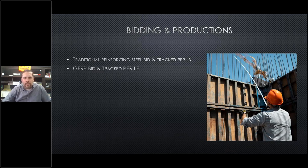Now with GFRP, we have linear footage. When we bid our first project, we had to get a little creative, and I actually ran all the calculations to convert the equivalent of the number 4 GFRP backwards into a number 4 steel bar. I had to do that because we were accustomed to weight versus linear footage. Even our crews in the field are used to tracking production per pound. They would report back to the office, like a 7-man crew installed 10 tons today. Now, it would be a matter of how many thousands of feet did you install? So that's been an adjustment for us as well.